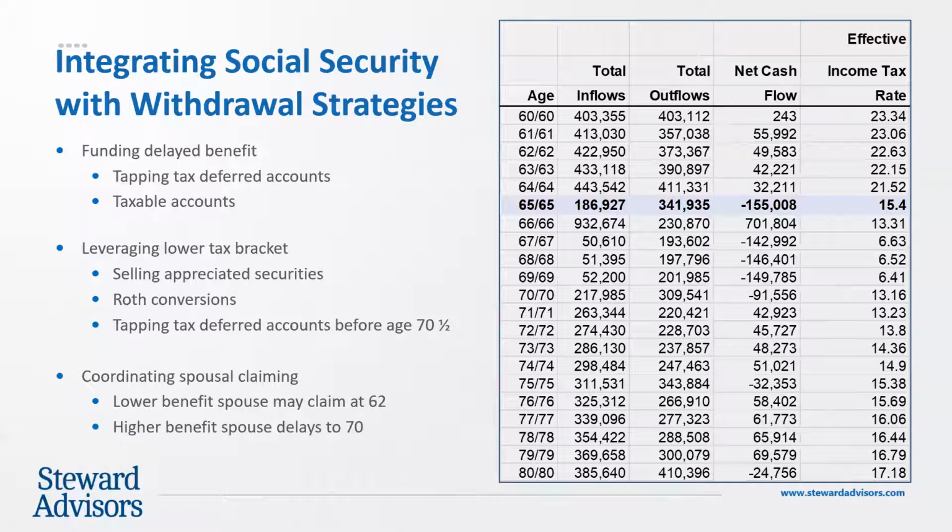By doing that, you can identify sources of funding and determine which sources to tap when, such as taxable versus tax-deferred accounts. You'll also be able to identify years where your tax rate may be low and take advantage of strategies such as a Roth conversion. You'll also want to run scenarios with different spousal claiming dates, such as one spouse claiming at age 62 and another waiting until age 70. It's not always clear which strategy will be most successful until you actually run the numbers.